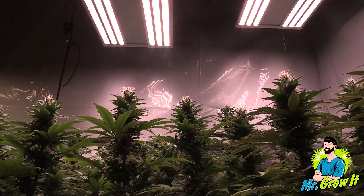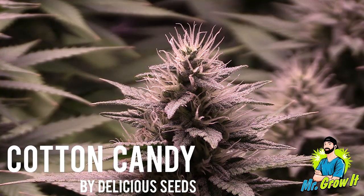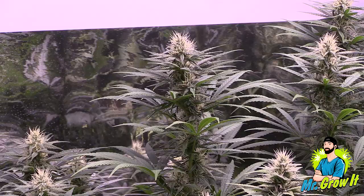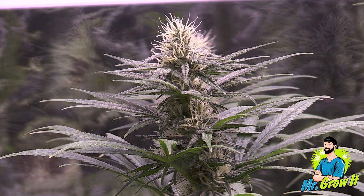On the screen right now is the PAR output, measured in PPFD, that you should aim for. PAR stands for photosynthetic active radiation, and it's the energy that's emitted from the grow light that the plants use for photosynthesis. PPFD, or photosynthetic photon flux density, is a measurement of light density in a given area. All grow light manufacturers should list the PAR output of their grow light. If they don't, red flag. So in flowering, bud development will be best in the 600 to 900 PPFD range, and you can go higher if you're supplementing CO2 in your grow room.